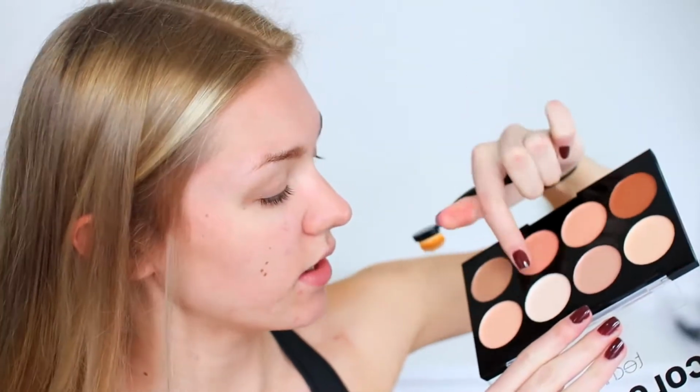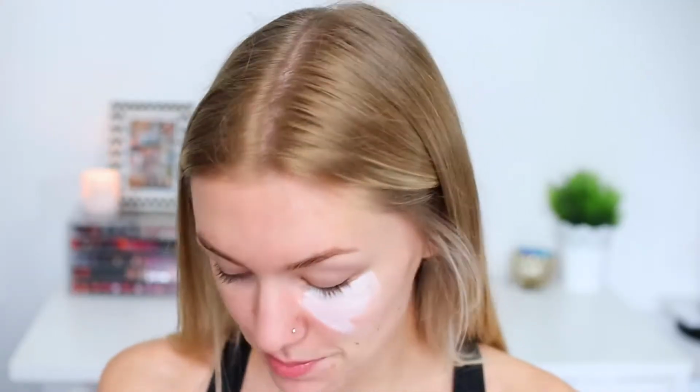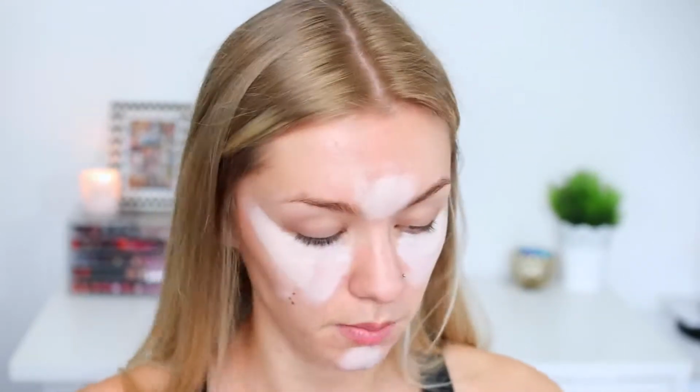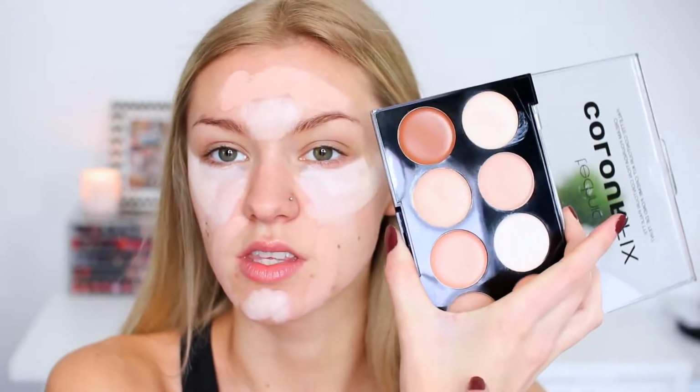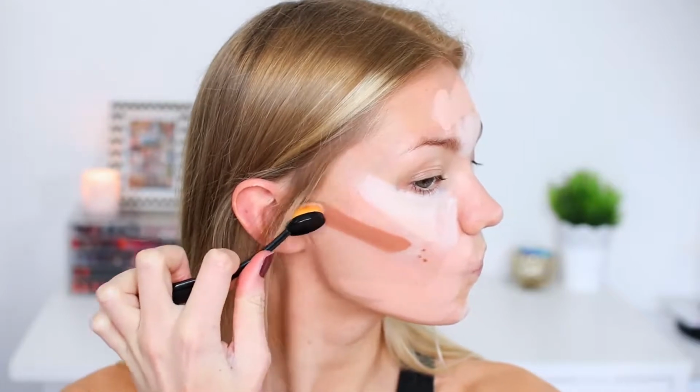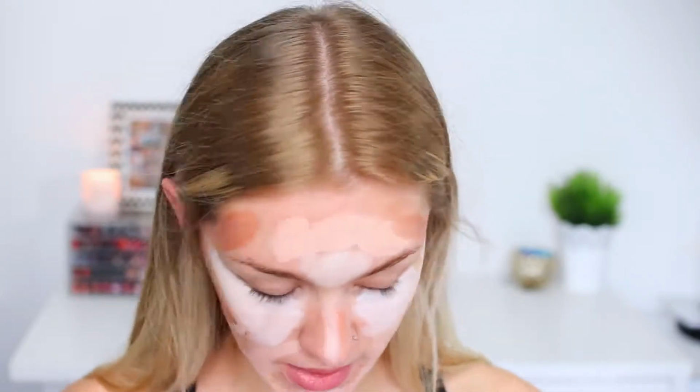So I'm gonna take this shade here. This is very, very pale. I feel like this might be a little bit too pale for me, but that's my own fault. So this is the second darkest contour shade. Oh, it's not very dark. So I'm gonna go in with the darkest one instead, because the second darkest down here was not as dark. So we're gonna go with this one. That's a bit better. This is where we're at right now. I have no idea if this is right or wrong.